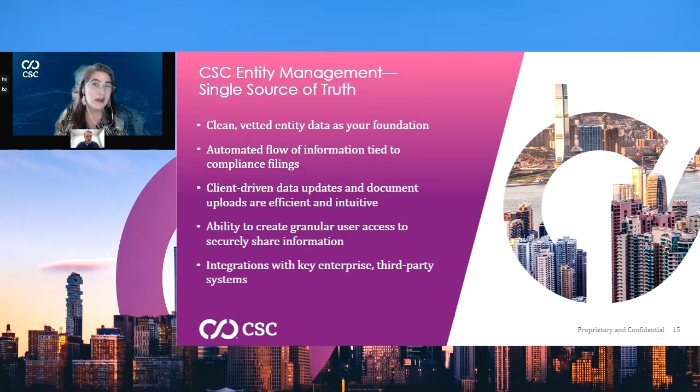Portfolio maintenance really becomes a breeze when you have clean, vetted data information as the foundation. And if you are managing data or uploading documents within the application, we want that, again, to be very efficient, very intuitive, and with the granular role-based permissions or user access. Again, we're going to make secure sharing and collaboration with internal and external stakeholders possible.